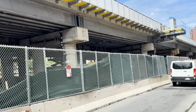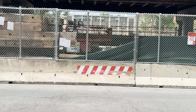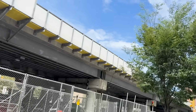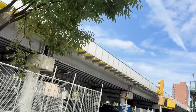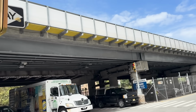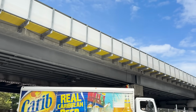Some more of the old viaduct. You come right here, you can see exactly how low the old viaduct is compared to the new one. There's still a little bit of an angle on it, of course, from me holding the camera, but you can definitely tell that the old viaduct is a lot lower. So it's nice because you can get larger trucks and all that type of stuff through Park Ave instead. So it's definitely an improvement, not only on sound, but also on how much clearance there is on the ground.